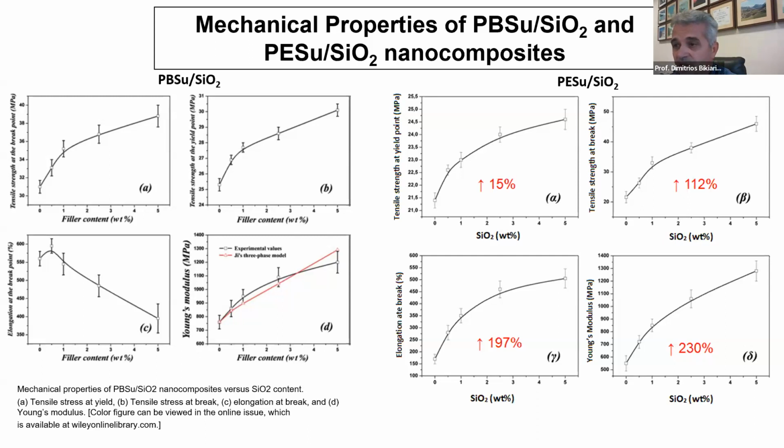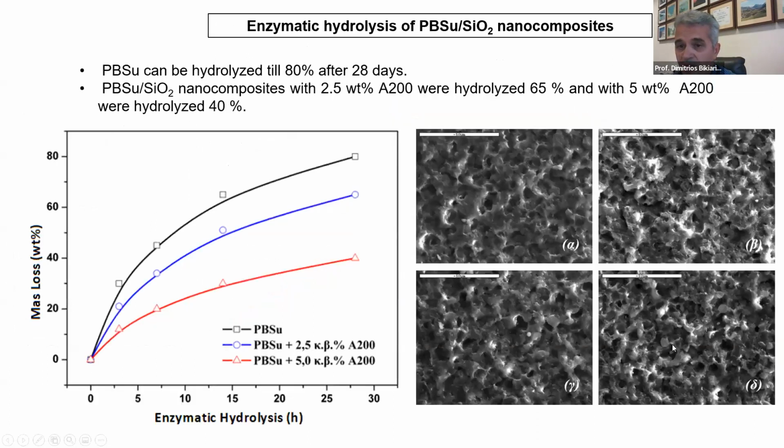We succeeded in getting 90,000 molecular weight, and you can see here the increase in tensile strength. Of course, elongation, which is very important in order to produce films and other final materials, was also substantially improved, about 200%. And of course, Young's modulus.